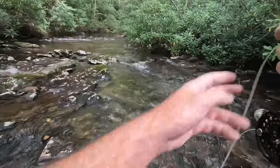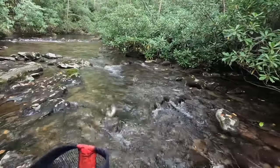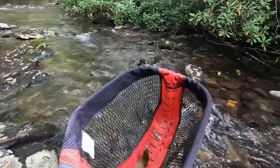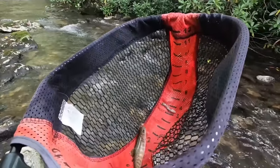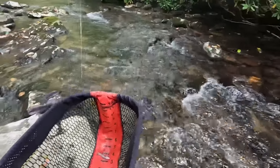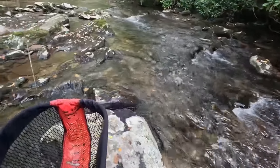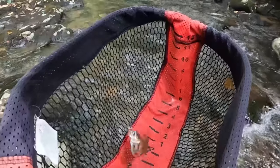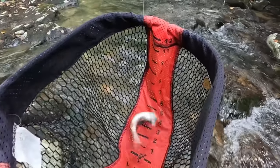Woo! Get him in! Little guy. What did he spit up in my, how in the world did I get this in my net? All right, let's take a look at this. I don't know if it's from this fish or from, I don't think it's from the last one.